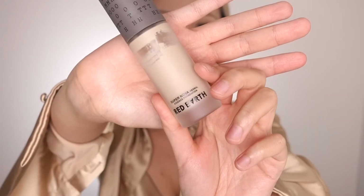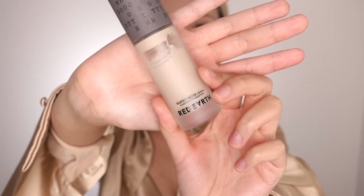And luckily, through this packaging, you can actually see how much I've used up. I'd say I've used up quite a bit of product already, so my goal is to use it all up. I really hope it doesn't go bad before I'm able to finish it. And if I don't end up finishing this by the end of this year, I'll probably just carry it over to my 2022 project pan.